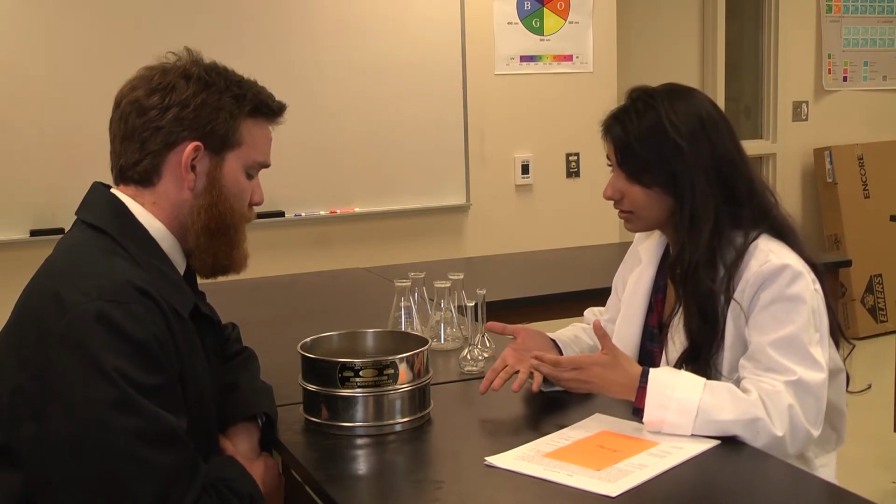Do you want to guess how many different proteins there are in the human body? Not particularly. About 50,000. And about 100 billion proteins on Earth.